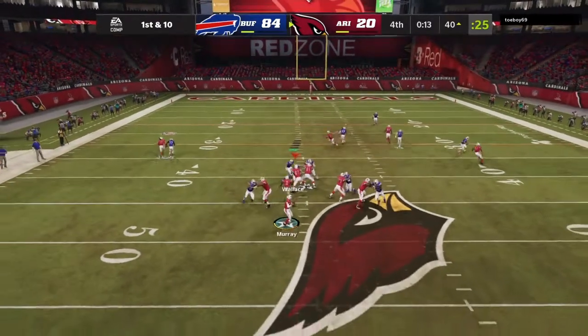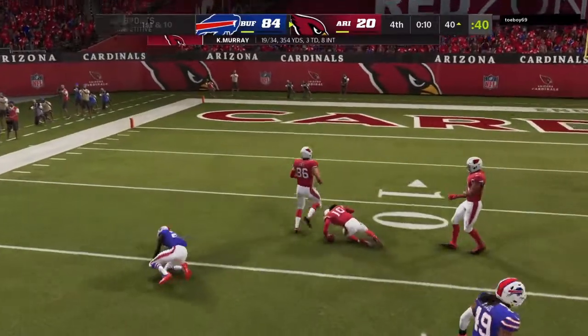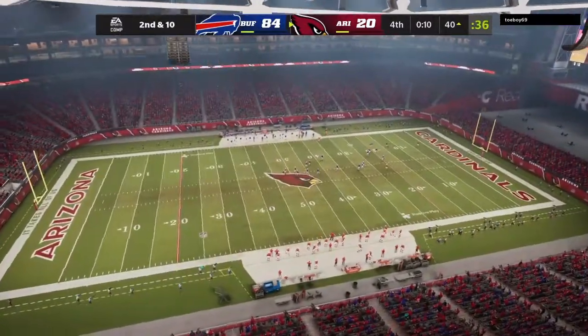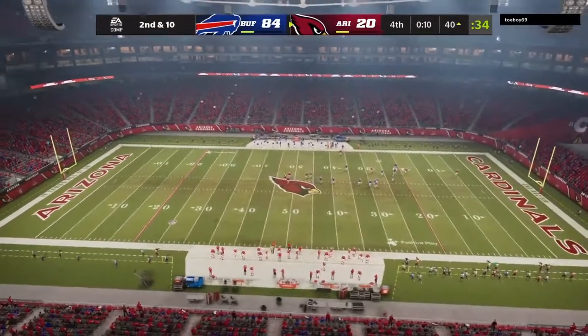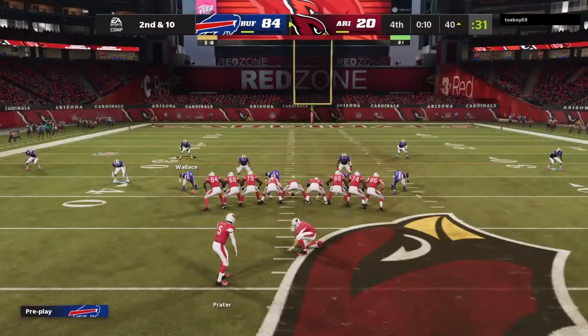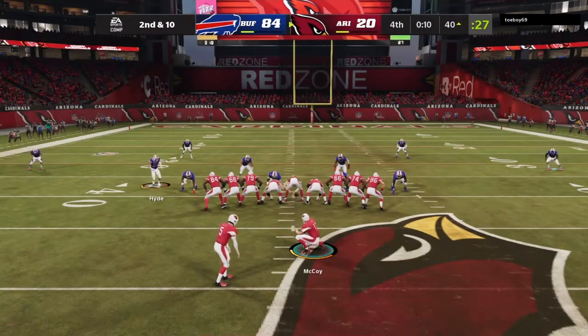On 1st and 10, here's Murray. Oh, he dropped it. And that's pretty indicative of the way this one's gone. This defense was definitely alert to the possibility of the deep ball, and they were more than ready for it. They've got the lead, 4th quarter. Maybe can expect more passes like that downfield.